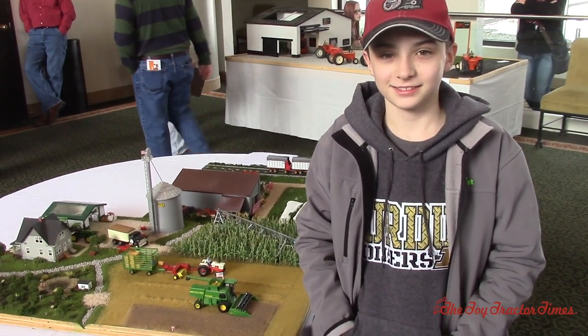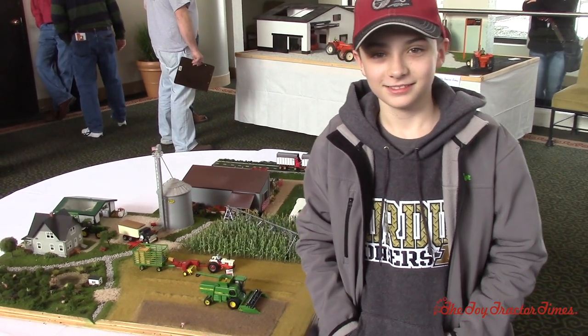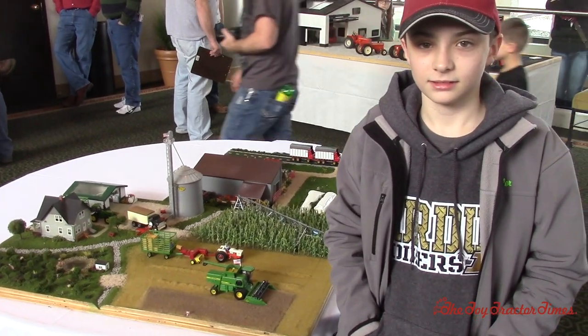ToyTractorTimes.com is at the 2015 Lafayette Farm Toy Show in Indianapolis, Indiana. We're here with Tyler Hamilton, who is taking part in the Youth Display Contest, and he's brought some really nice boards here. Do you mind giving us a tour, Tyler?